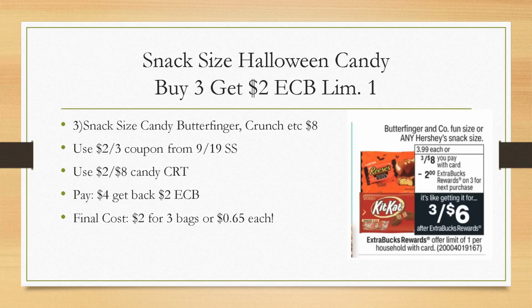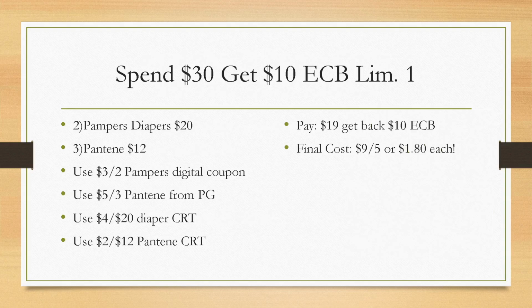We do have a $2 off 3 coupon from our $9.19 Smart Source. I did just order additional coupons from couponmarketplace.com for this so I can do this deal again. If you have a $2 off $8 candy CRT, this would be a great week, of course, to use it. You'll pay $4, get back a $2 extra buck, making it $2 for 3 bags of candy or 65 cents a piece. So definitely a stock up price.